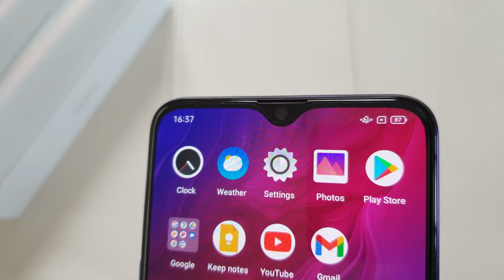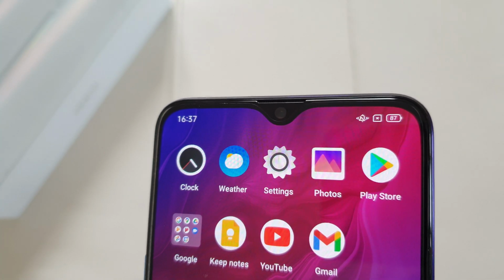And now, being the Reno series, the cameras are flagship grade on this bad boy guys. First of all, I'm gonna start with the selfie camera because it has the teardrop notch over here, which I pretty much prefer over the punch holes.